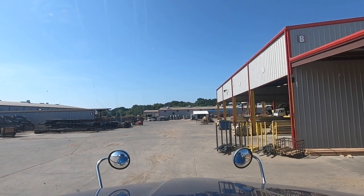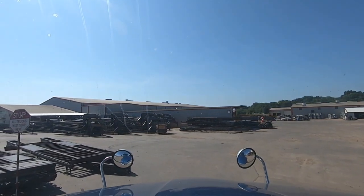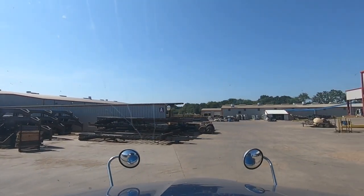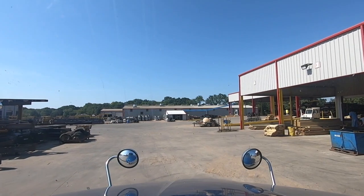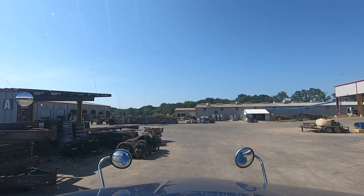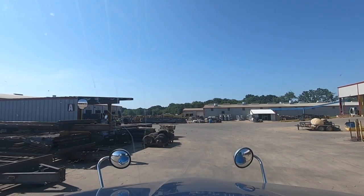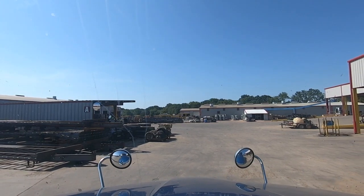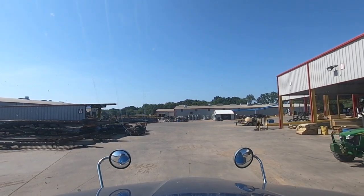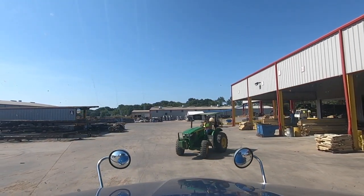Apparently, dropping this trailer, picking up another trailer. So we are going to maneuver around here a little bit. So it's already a preloaded trailer. So drop this trailer, pick that one up.